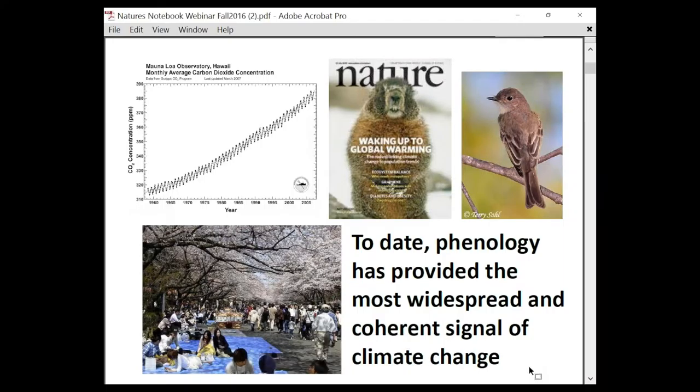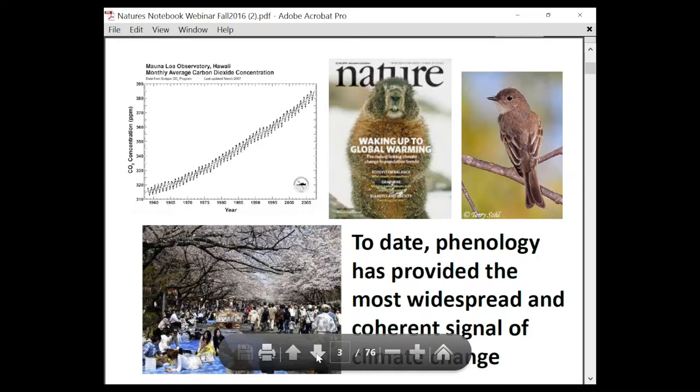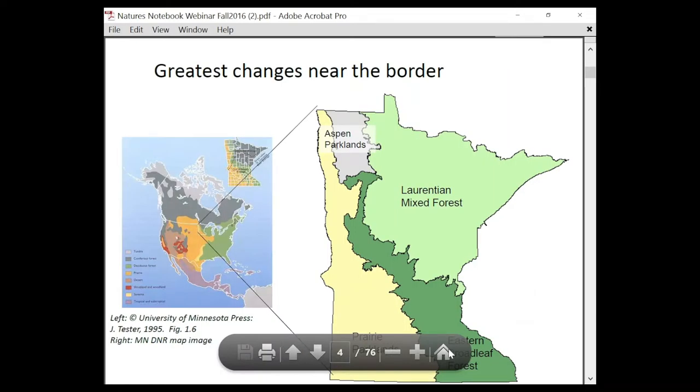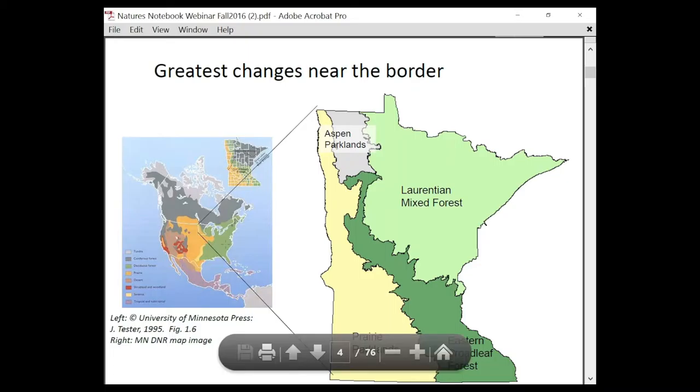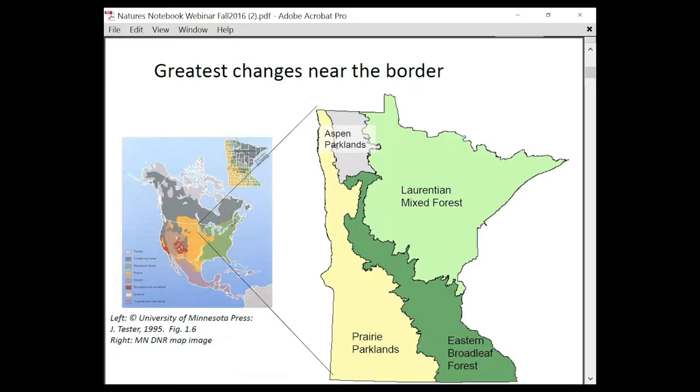Anyways, the key of the talk was looking at how phenology provides widespread and coherent signals of climate change. These are standard designs for what we know about climate change, the stories they tell. But in Minnesota, and especially if you're in Arizona or from out of the country, you may not realize that this is a national picture right here.